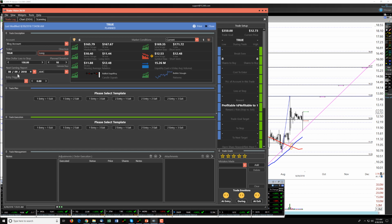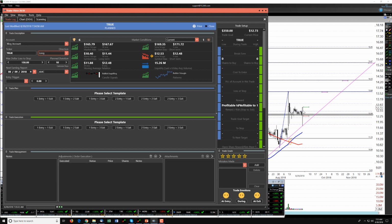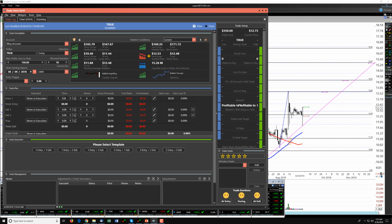Okay, so as we said, TrueCar does have earnings out of the way. We've got six strong bullish indications. The only bearish indication that we have is this short-term bias, which you can see has been down until Wednesday. So that's a nice candle, breaking us out, engulfing a bunch of previous candles, taking us out of this consolidation range.